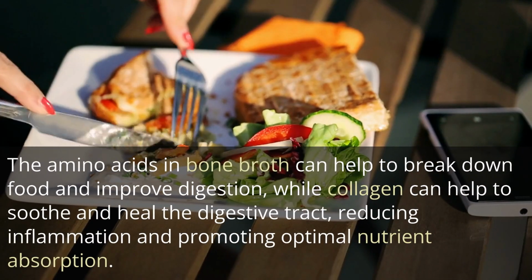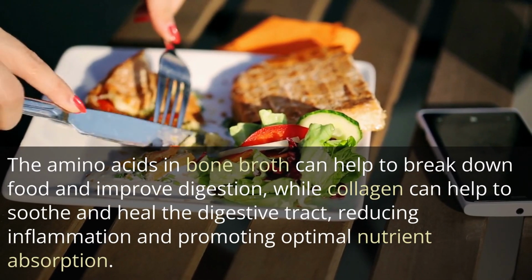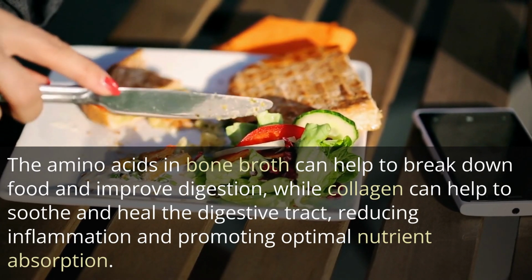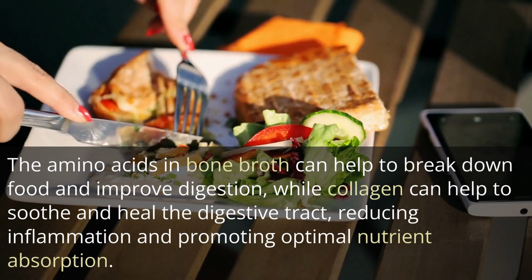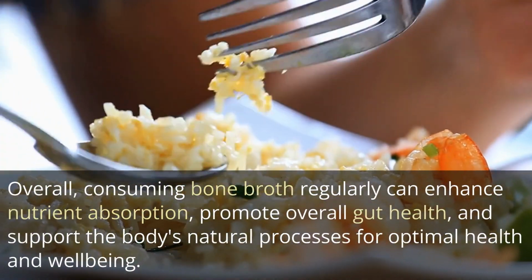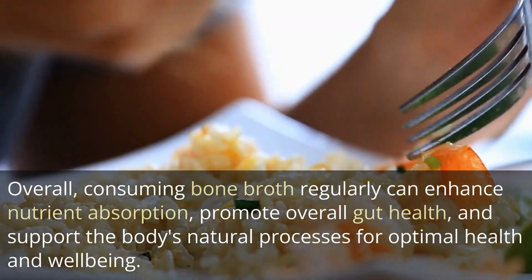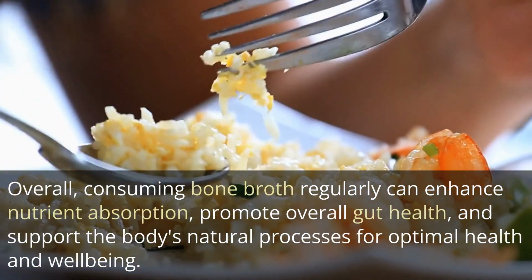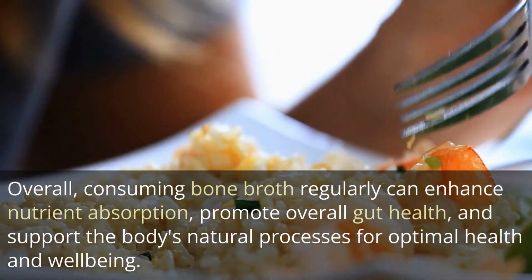The amino acids in bone broth can help to break down food and improve digestion, while collagen can help to soothe and heal the digestive tract, reducing inflammation and promoting optimal nutrient absorption. Overall, consuming bone broth regularly can enhance nutrient absorption, promote overall gut health, and support the body's natural processes for optimal health and well-being.